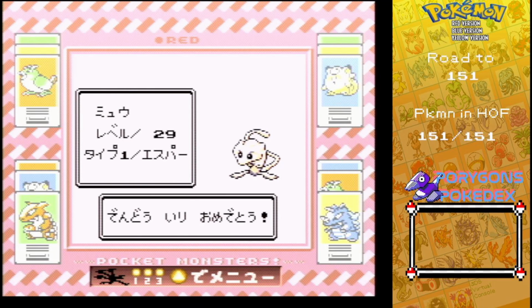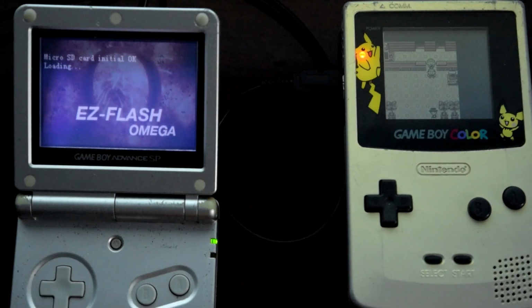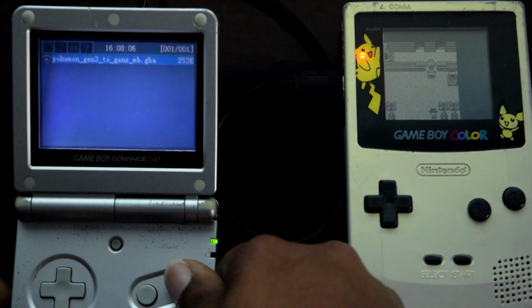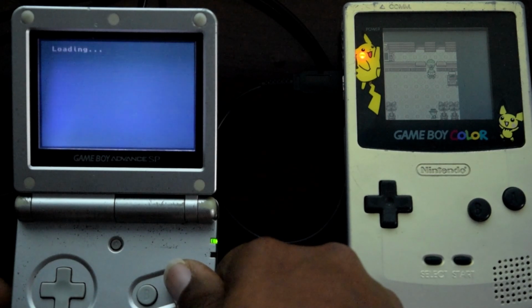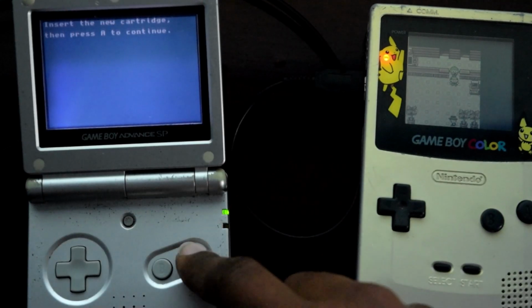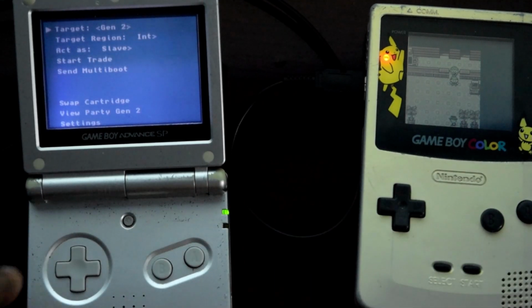But before we get the trading train going, we are going to raise this Mew up to level 29. This is for Pokemon Home reasons that I will be explaining later on within the video. Once you've installed Gen 3 to Gen X onto your Easy Flash, connect your Game Boy Color and prepare it to trade. Once you've got to the new cartridge menu, take out your Easy Flash and put in your Gen 3 game. Press A and welcome to Gen 3 to Gen X.